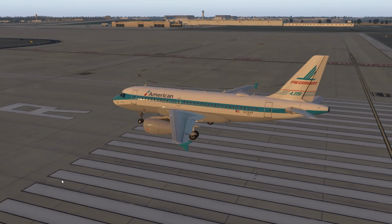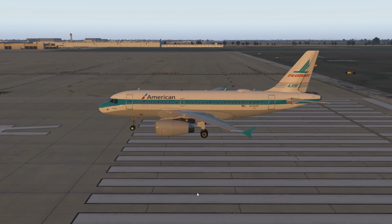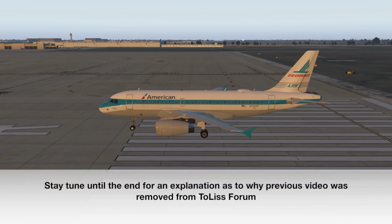I've been an airline pilot for the last decade, and I really love the Airbus. So I hope nobody takes anything too personal when I'm making my comments regarding these aircraft.